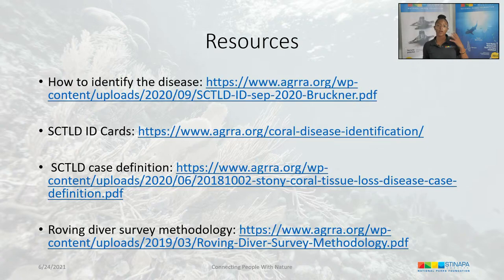Last but not least, there are a whole lot of resources. Again, we will post these for anybody who wants them, that you can use to help you identify the coral, the disease. There are also methodologies that are being used all over the region for how to conduct surveys. Not very important for Bonaire right now, because we, as far as we know, don't have the disease yet. What we do need is for people to let us know if you see something suspicious. If you see something suspicious, send us an email, call us, app us, I don't know, send a pigeon, just let us know. And then we will be able to follow up with this.